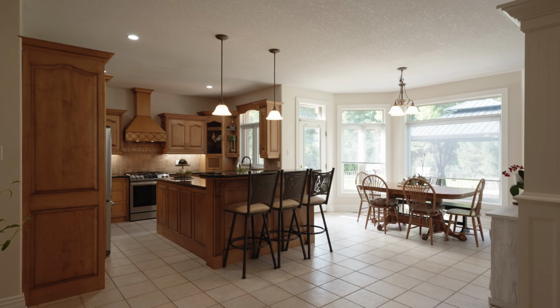Welcome to 12029 Graham Road in West Lorne, Ontario, where luxury living meets the tranquility of nature. Nestled on over 4 acres of pristine land with forest views, this property is a haven for families seeking privacy and potential income opportunities. Let's take a closer look.